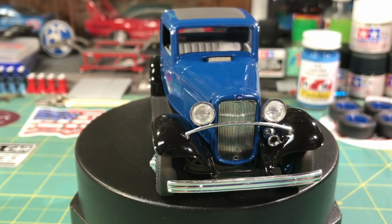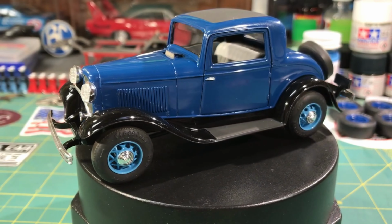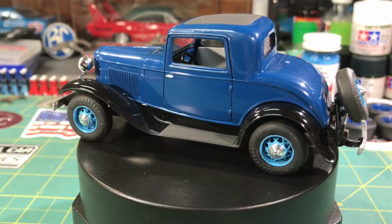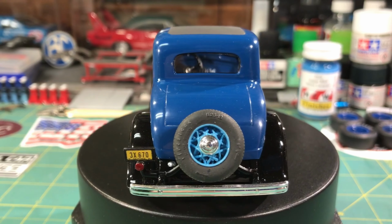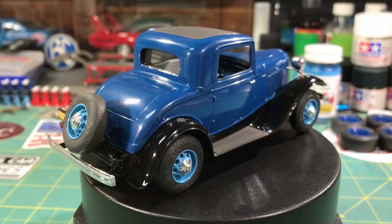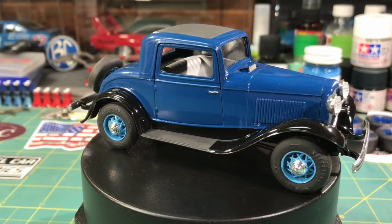Well, it's small scale build time again, hosted by Brian at BG's Model Workshop and Sean over at the Model Car Guy channel. Every February 1st, we're doing a small scale build, and as far behind as I am on everything else, you'd think I wouldn't do this, but I just can't pass it up. This is what we did last year in 1/32 scale, a '32 Ford, and just had a blast with it.